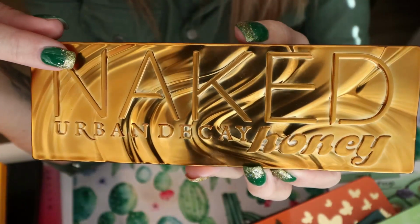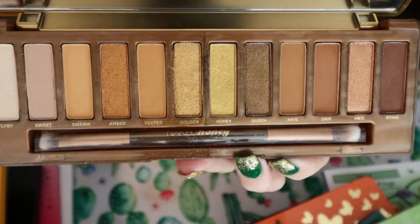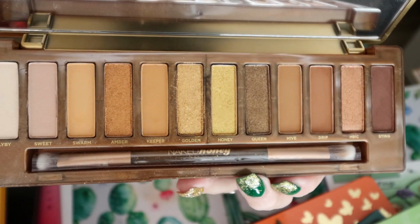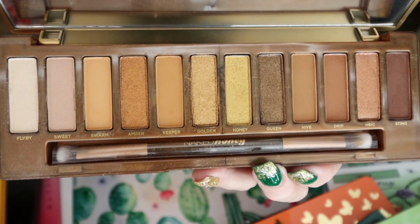My only Urban Decay palette is Urban Decay Naked Honey. I just do not love Urban Decay. For some reason, their color stories don't entice me at all, but I do love this mustardy brown one.